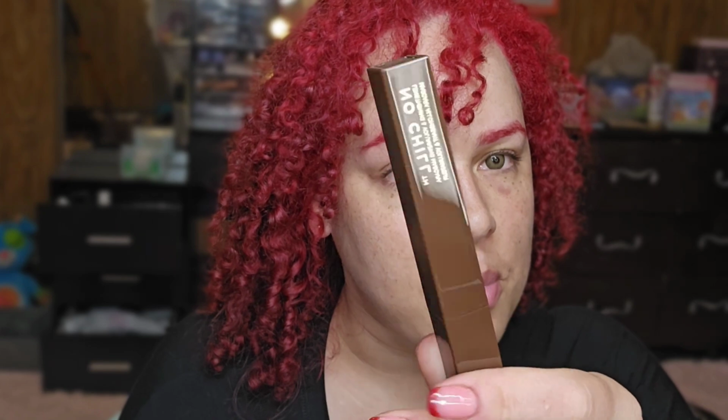So the brush is this. And then there's two palettes in here. And let's see what these are. Okay, so I know that. Let's see. Oh, that's an add-on. I got this mascara. This is by Lava. It's No Chill Lengthening and Volumizing Mascara. This is in the color brown. I want to say I picked this as one of my choices because I don't really have a brown mascara. So, yep, no chill brown. So I picked this because sometimes you want something a little more natural looking. The packaging's kind of cool.